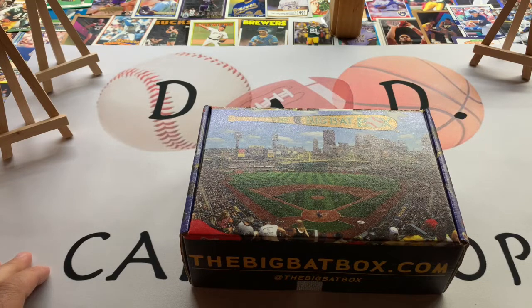So this subscription box just started in May of 2020, and their guarantee is three hits, so autographs or mem cards that they're providing. One of them is supposed to be of a team that you provide them information with, so for me, the Brewers. And then five packs. I believe it's supposed to be two retail and three hobby. So we'll see how that plays out once we open up the box.